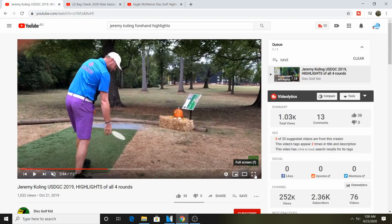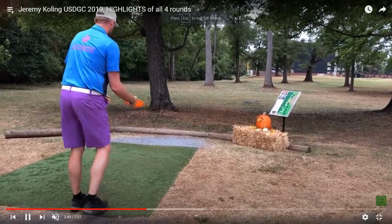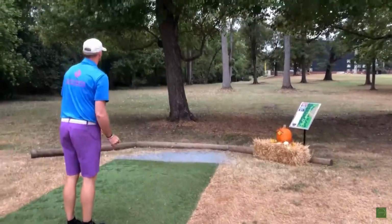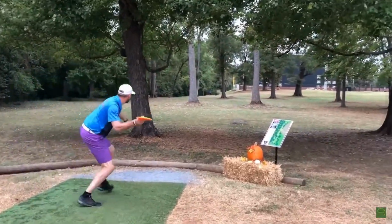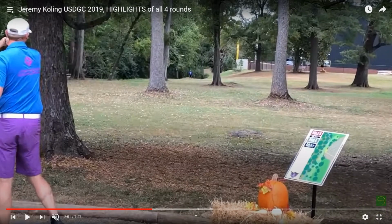So if we just have a look at Big Germ here, Big Germ's biggest strength is his ability to allow himself to throw very different types of shots. So you'll see Big Germ throw discs more like flippy destroyers. He'll throw wraiths. He'll throw discs that will actually have a bit of turn on them, which is very hard to do with a forehand because forehands have a lot more off-axis torque than backhands.